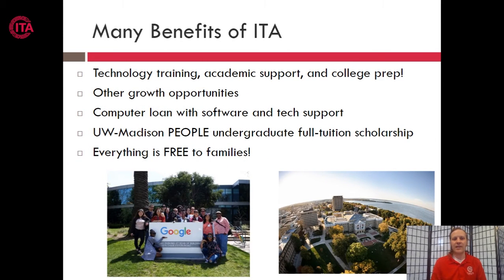There are many benefits to ITA. We have technology training, academic support, and preparation for college. There's a bunch of other growth opportunities, such as our community hour and outings that we do. With our program, we have a free computer loan, and the computer comes with software and tech support for the things you need to successfully complete our program. That includes Adobe software and Microsoft Office Suite.